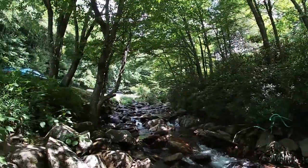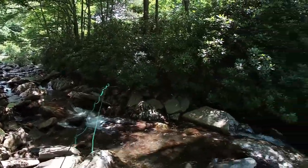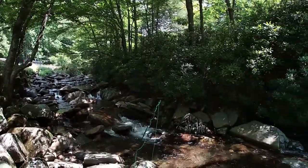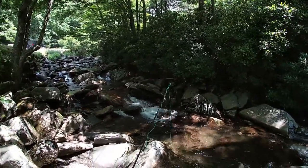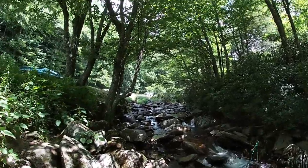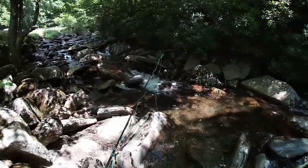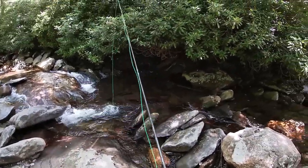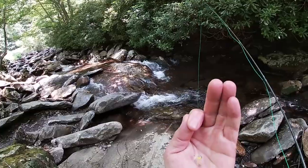Gotta change flies. I ain't believing I'm changing flies on a creek this small. Usually it just doesn't matter. Just don't spook them, get the fly on the water, get a halfway decent drift and you got it. No, I gotta change flies in this small creek. Okay, I put on a little stonefly, what I've been using the past few months.